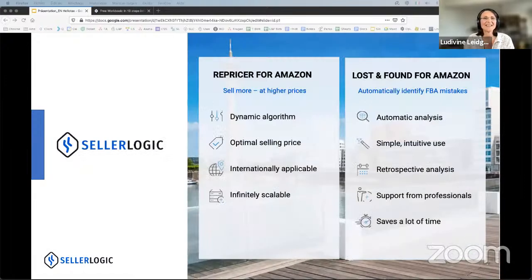So here is again a summary of all the advantages of a repricer like SellerLogic. You have a dynamic algorithm that we talked about, which helps you have the optimal selling price and higher margins. It is available internationally. You can book individual marketplaces the way you want to for different amounts of time, really according to your needs. And that makes it really well scalable.